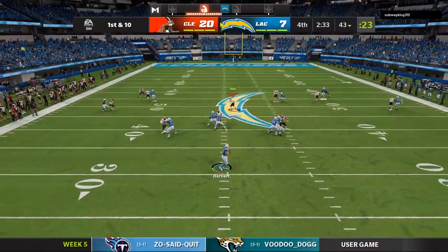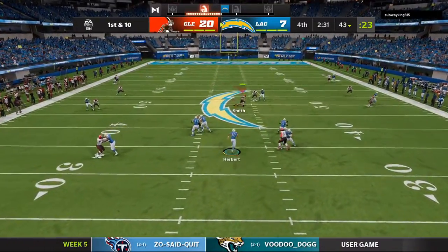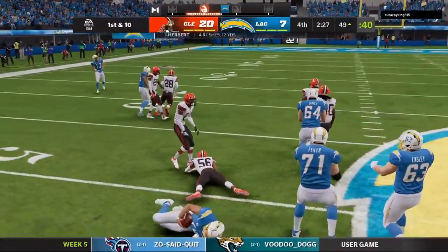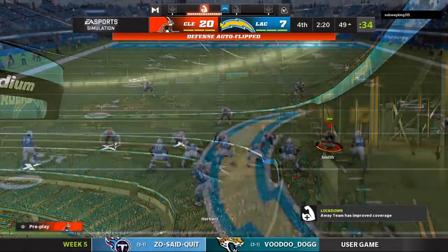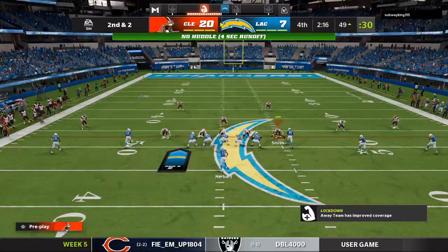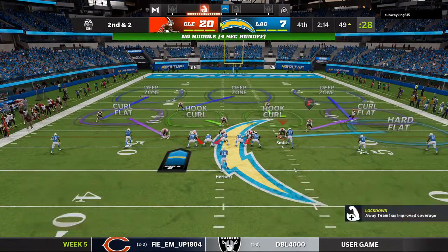Here's Herbert, escaping the pressure right. And the result here, a pickup of 8. Leaves him with 2 to go on 2nd down. The 49-yard line. It's a gain of 8. Brings up 2nd and 2.